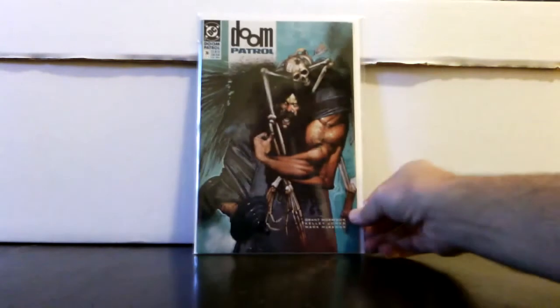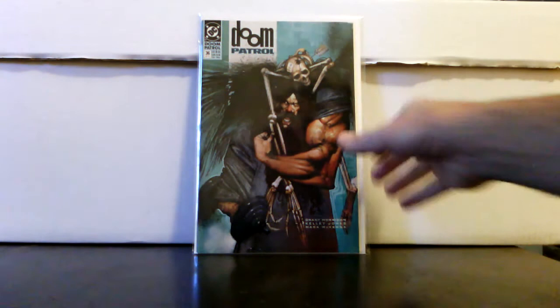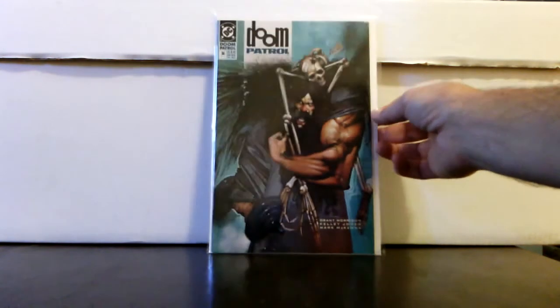Doom Patrol 36, first full appearance of Metallo, and I thought this book would be worth a little bit more, but I looked online on eBay, and it only goes for like $5. I feel like it's a pretty underrated book. And I paid $2.20 for that one as well.